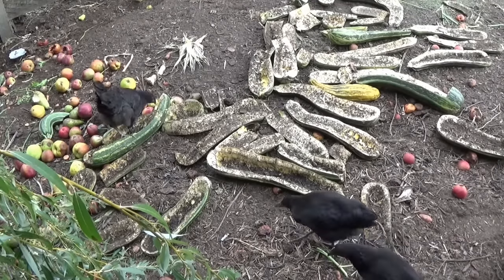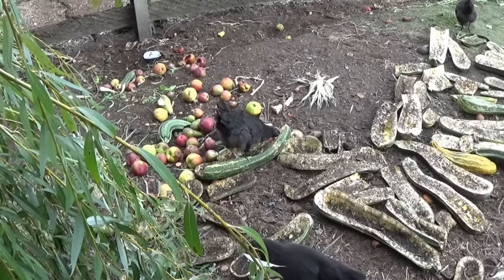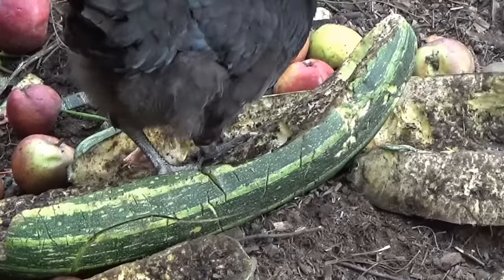Unhealthy environment. So you keep it clean? I don't do anything. I just throw yard waste in there, and the chickens spread it all over the place. You can't even find the manure in there. It's so spread out, because I give them plenty to eat.